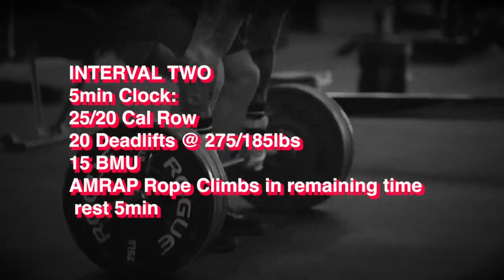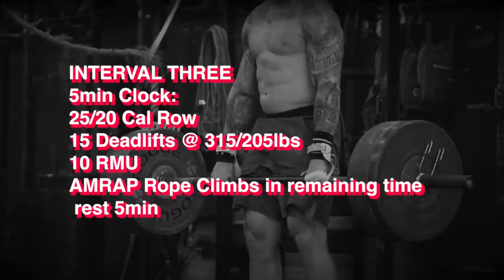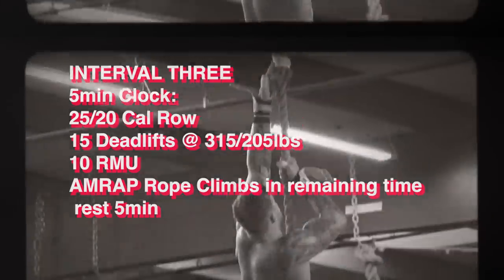So this interval structure is three AMRAPs, all following that same format, except we increase the weight of the deadlift while we decrease the reps, and we increase the complexity of the gymnastics while we decrease the reps, and they all end with that AMRAP rope climbs at the end of the interval.